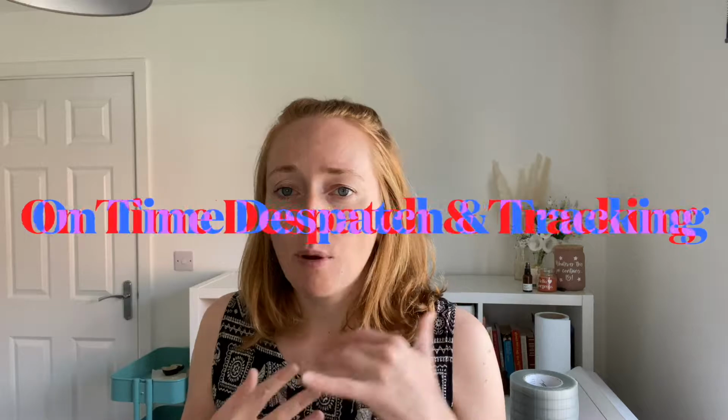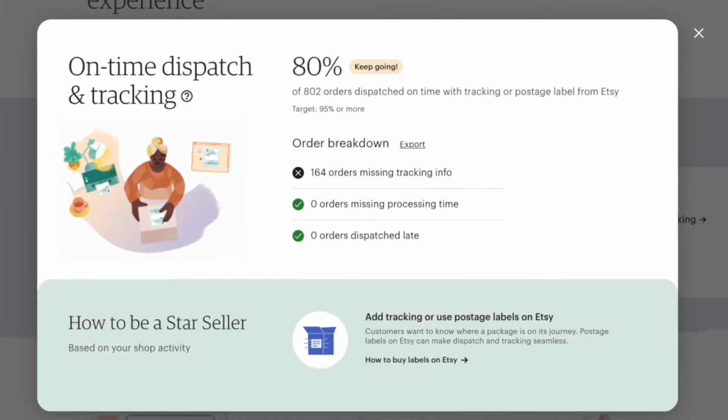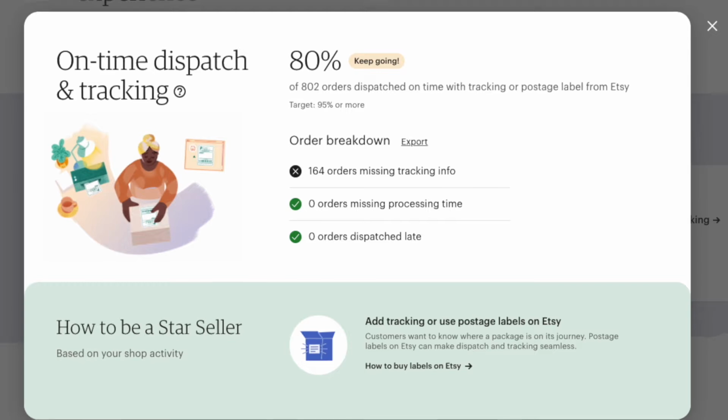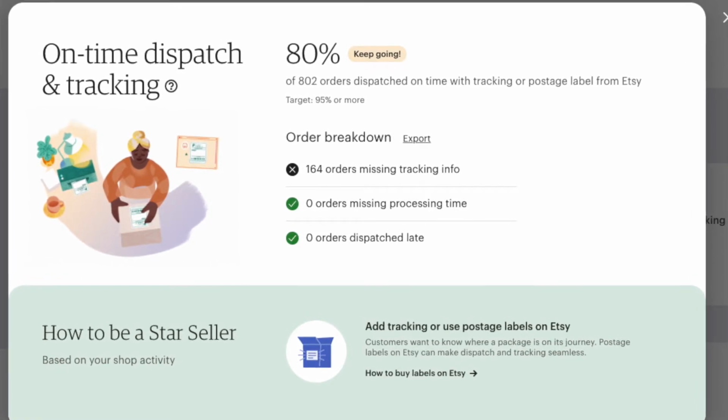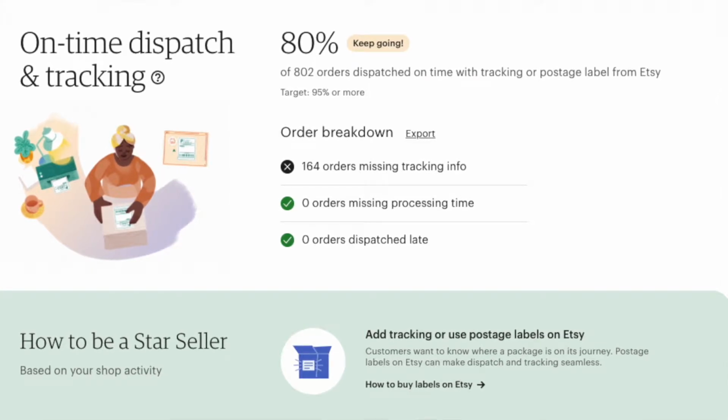The third one is probably the reason I will never get a Star Seller badge, and that is dispatch and tracking. So I always send everything on time, that's not an issue. And I'm not sure you can even save a listing without putting a processing and dispatch time on there, so I'm not sure that would ever be an issue either. But it's the tracking that's going to cause me issues, like I'm sure it will for a lot of people. Because I send a lot of my stuff in either small or large letters, it doesn't get automatic tracking through Royal Mail. Here in the UK, it doesn't actually let me buy Etsy postage labels for it anyway as a small and large letter.